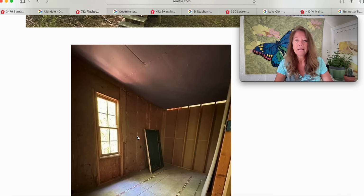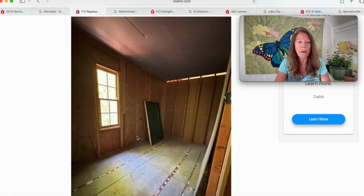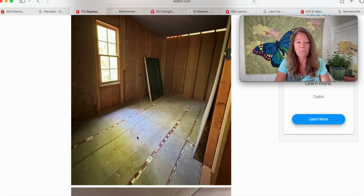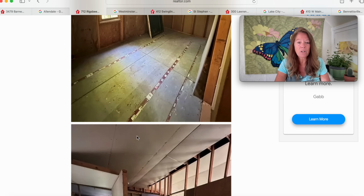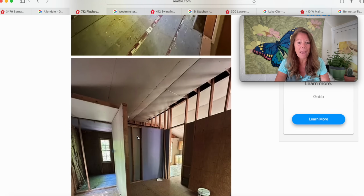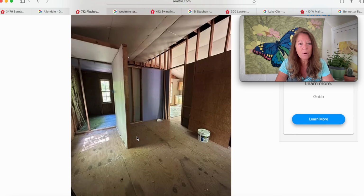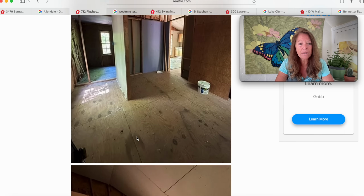Okay, that's all right. Some of you tell me in the comments, and you've left me messages, saying that you don't mind finishing something. And so that way you can put your own tasteful, creative touches on it, right? Nothing wrong with that. Okay, so here we have right down to the plywood floors. Yeah, this is definitely going to need finished.